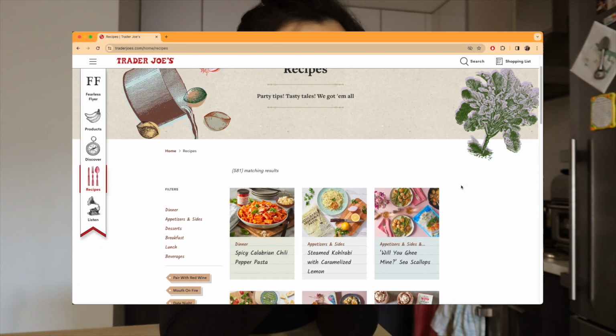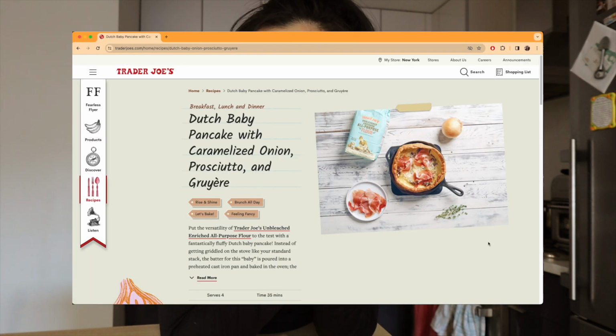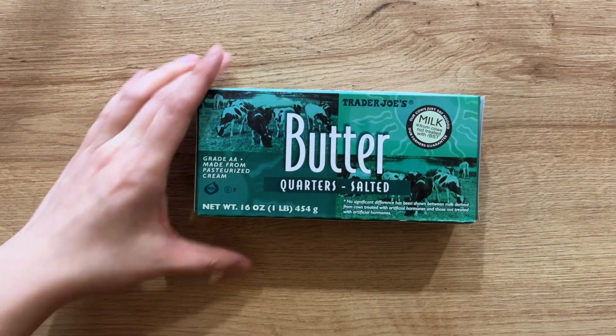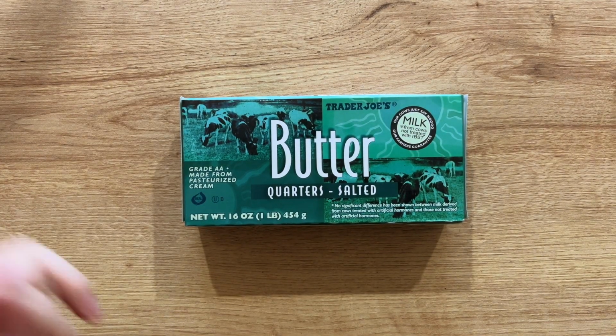But yeah, I'm gonna go ahead and make the first thing, which is something I've never made before. I found this recipe on the Trader Joe's website and it's a Dutch baby with gruyere cheese and prosciutto. The recipe I think calls for a blender, which I do not have, so I'm just gonna try to figure it out. The first thing I got from Trader Joe's was this salted butter. The recipe called for unsalted, but sue me, I like salted butter better.